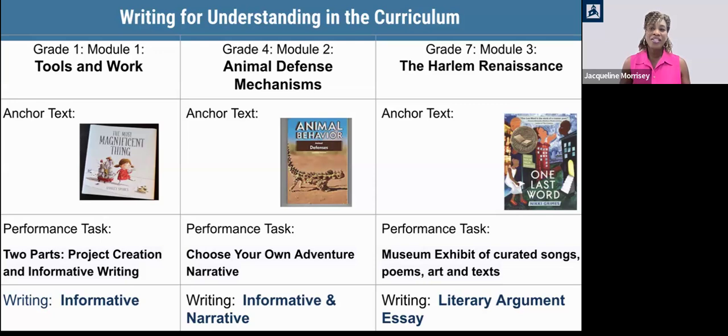Finally, for grade 7, the students are studying the Harlem Renaissance in module 3. And in this study, they are using the anchor text by Nikki Grimes, One Last Word. They are looking at select poems and songs and literary works from the Harlem Renaissance period. The performance task that these students are creating is twofold. They are collecting a series of curated items, poems, songs, text, and they're explaining why those items were included in their museum exhibit. The writing that they are doing for this is a literary argument essay.